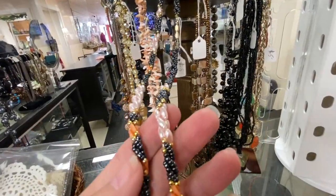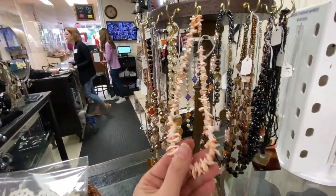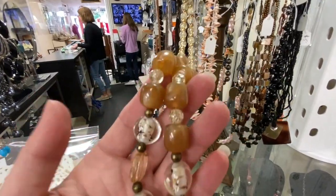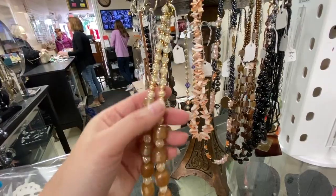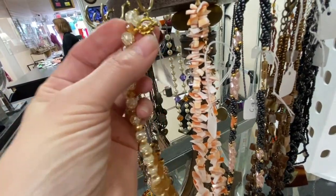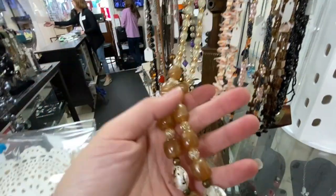See, this is super cheap. It's all faux. All faux pearl, all really light. This is shell. Very pretty for summer. Yeah. I like this. This has possibility. I've not seen anything like this. This might be someone's project that they put together out of elements that they had.